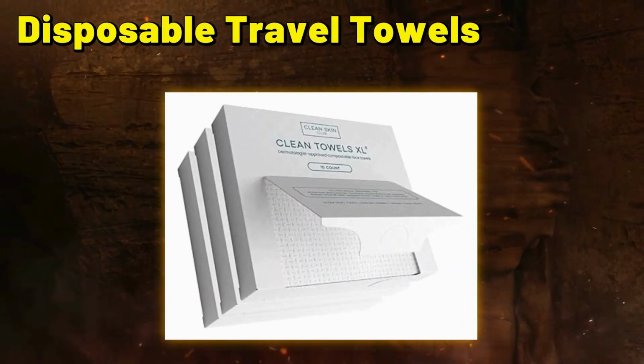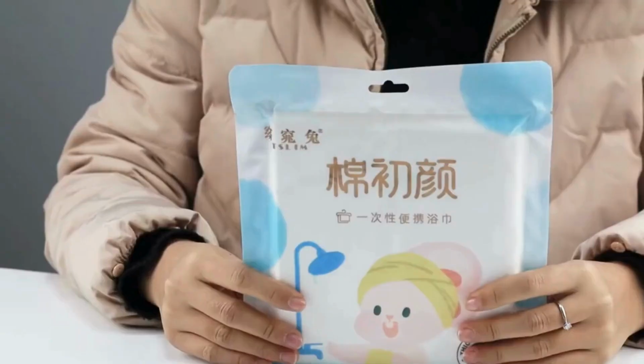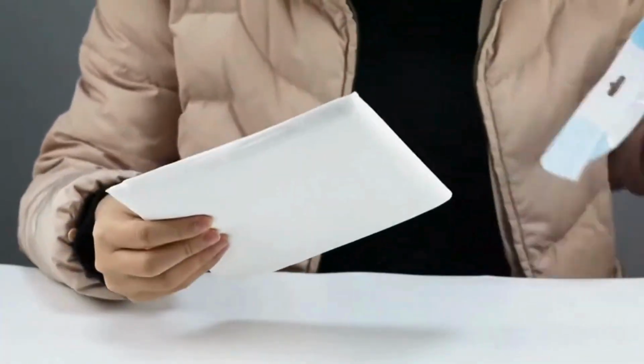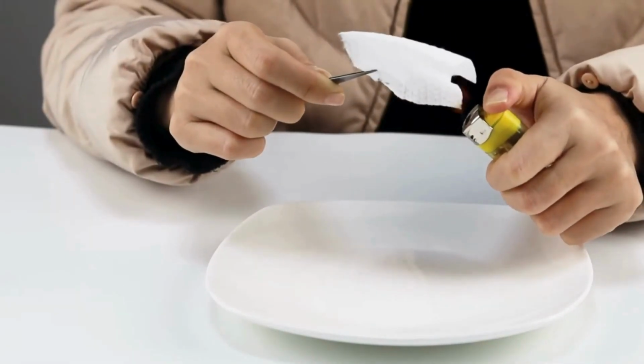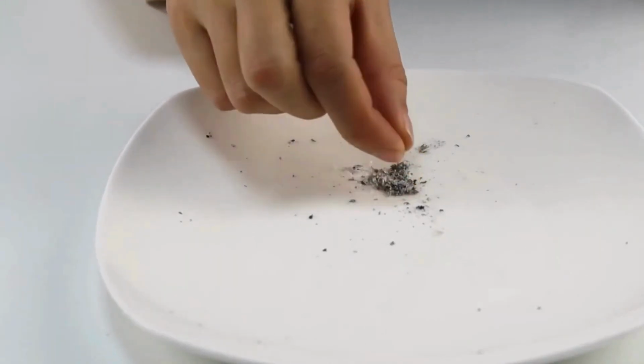Tenth, disposable travel towels. These tiny towels may not look like much at first, but add a drop of water and they expand into full-size, soft, disposable cloths. They're perfect for cleaning up messes, freshening up after a flight, or even as a makeshift face towel while camping.